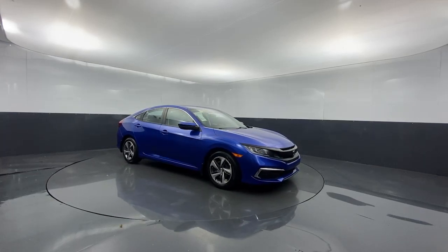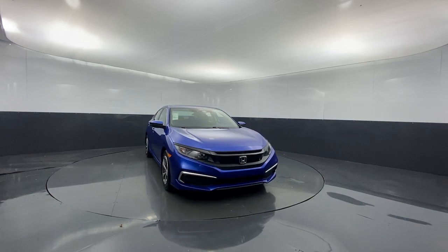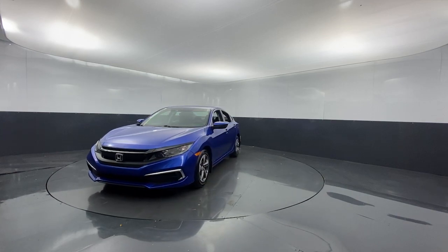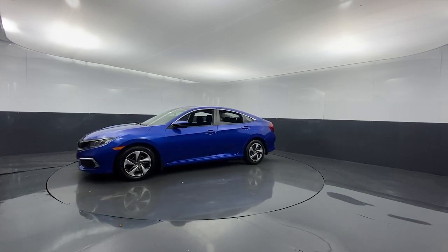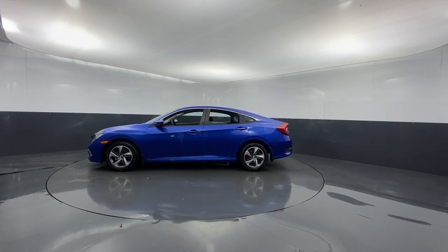Introducing the 2020 Honda Civic. With less than 40,000 miles on the odometer, this vehicle stands out from the rest. You look smart and sporty in the Civic sedan. It packs sophisticated style, impressive fuel efficiency, powerful performance, and advanced safety and connectivity technology. Best of all, it's simply a joy to drive.